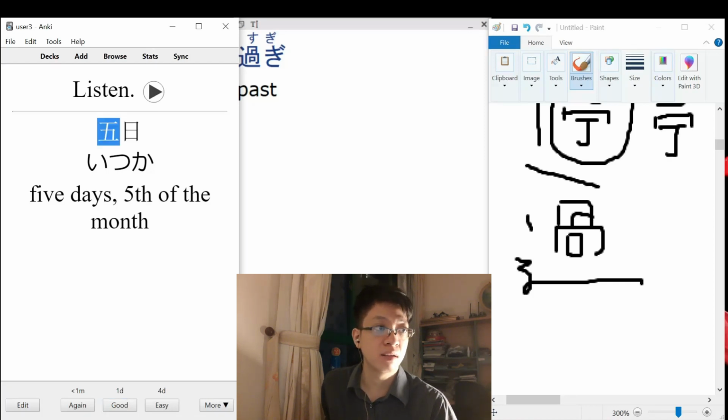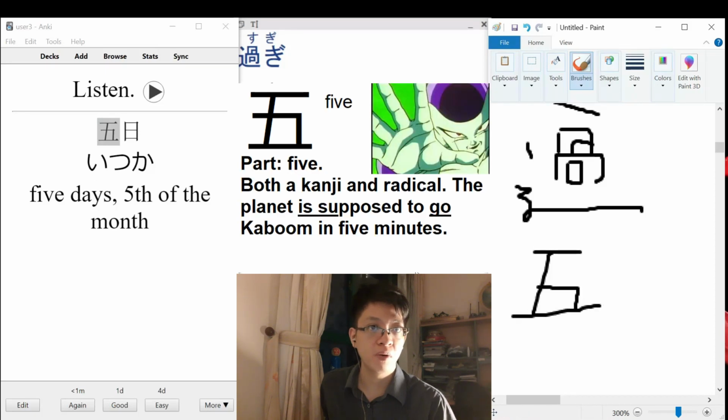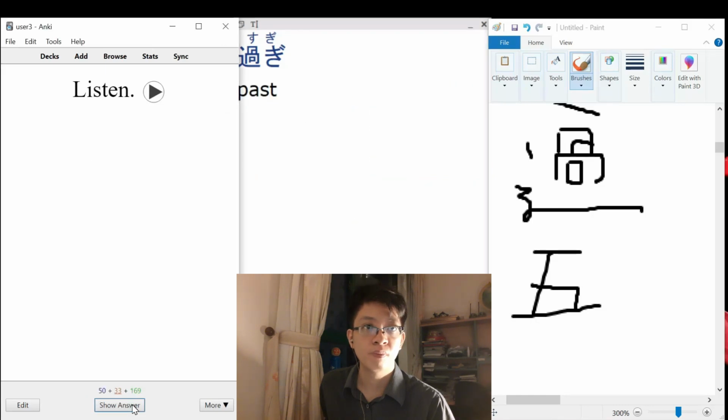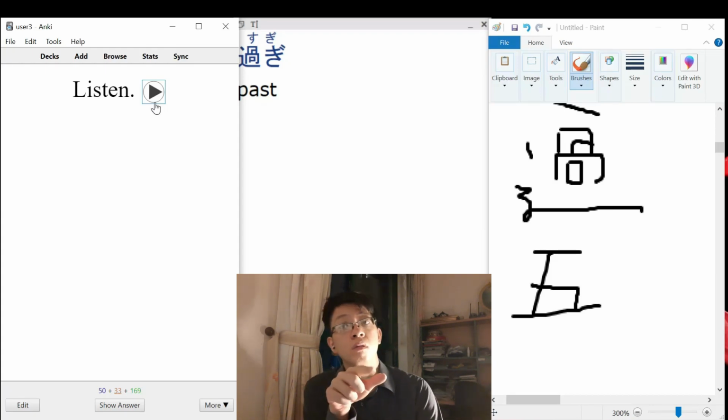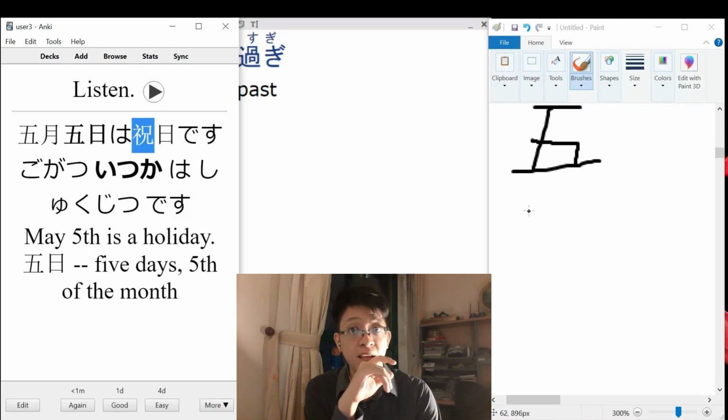Itsuka. This one is, I guess, technically a new kanji, but we have already encountered it previously in the word for language, right? The kanji that means language. Go means 5. Yeah, I think so. 5月5日は祝日です。 The 5th day of May is a holiday. Oh yeah, okay. So it's a holiday. Yeah, okay. So this one is the final new kanji that we learned yesterday.